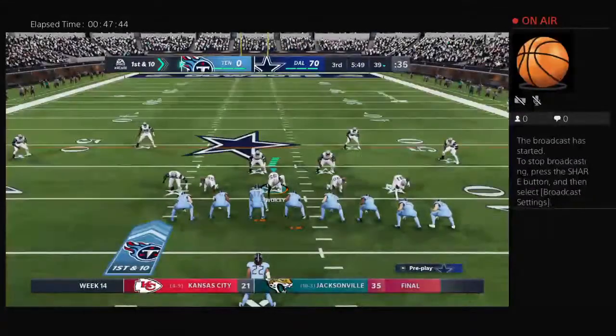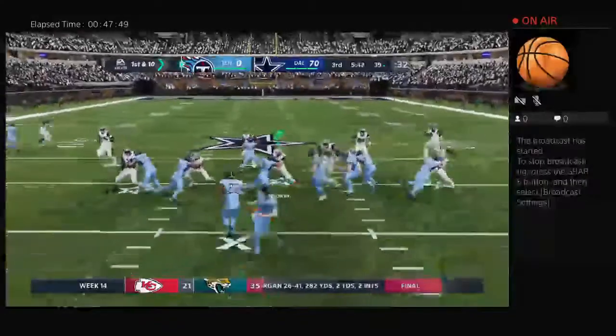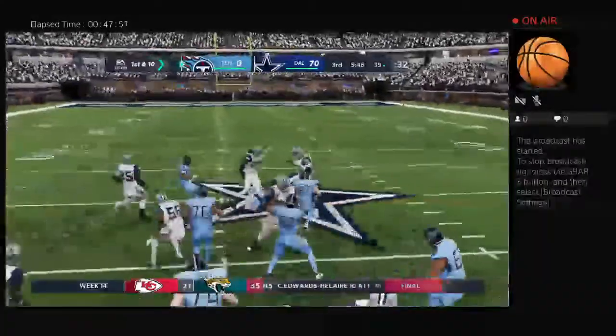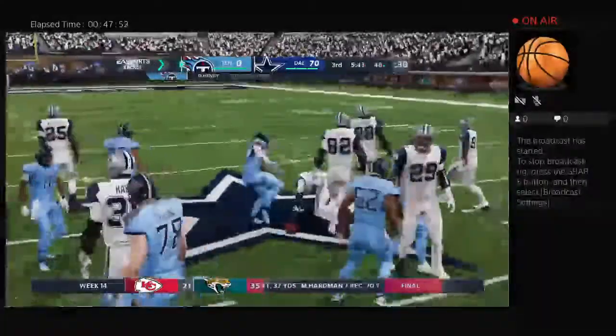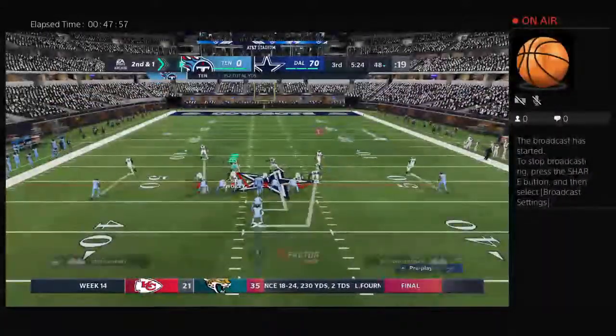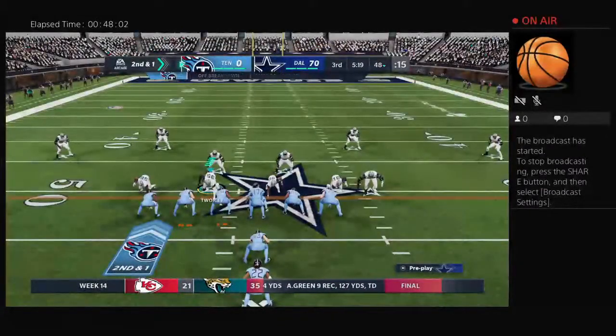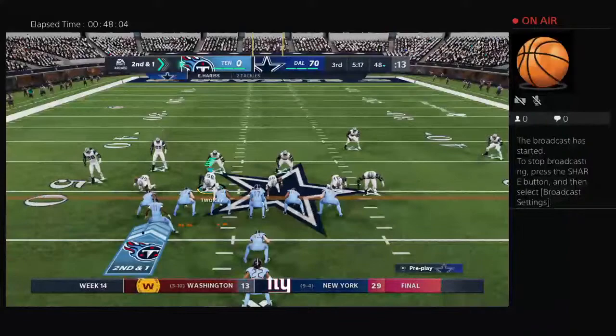Tannehill. Under a heavy rush, and down he goes. So one quick, easy analysis about why they've struggled so far. They keep putting themselves in 3rd and long situations. They just took another sack right there. And the offensive film session tomorrow may be a little longer than it normally is. Not a lot of positive grades will be handed out thus far.